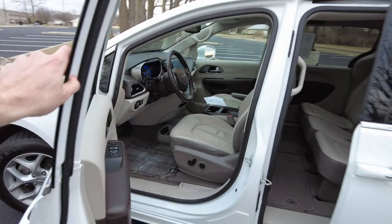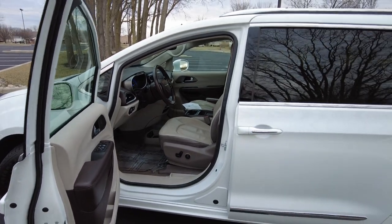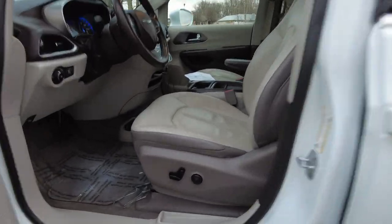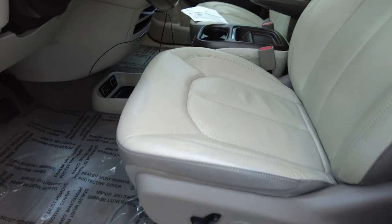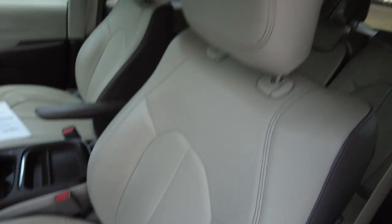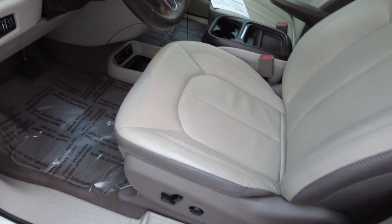All right, let's go ahead and jump in and take a look here. Cleanliness wise, very clean van. Has full power seat and a four-way adjustable lumbar. Seat is leather. It's a vented insert there, so you're going to stay cooler on the leather.